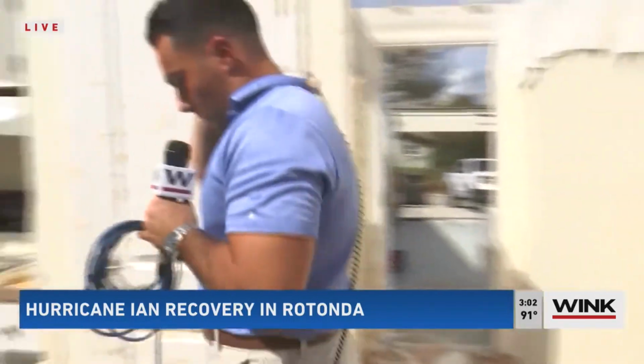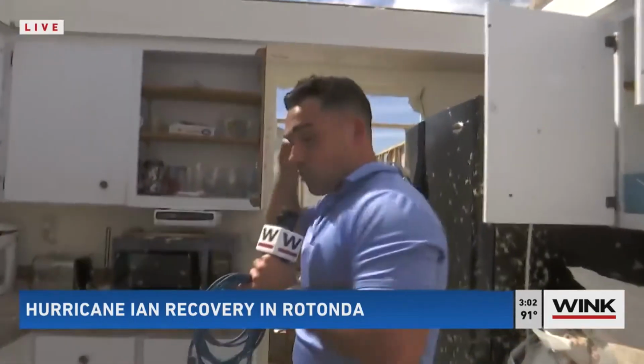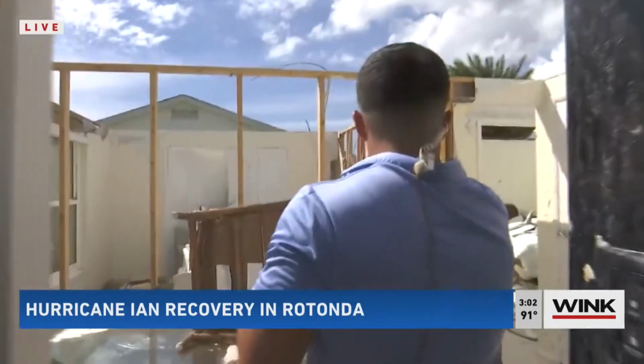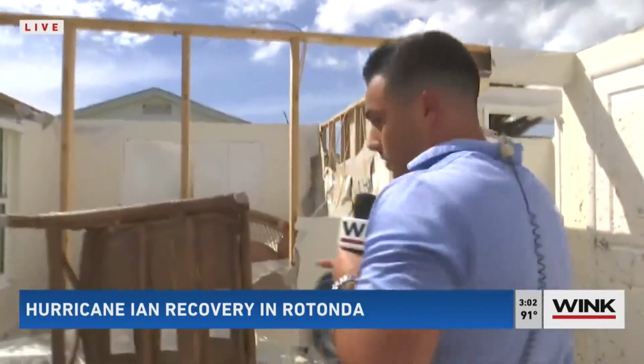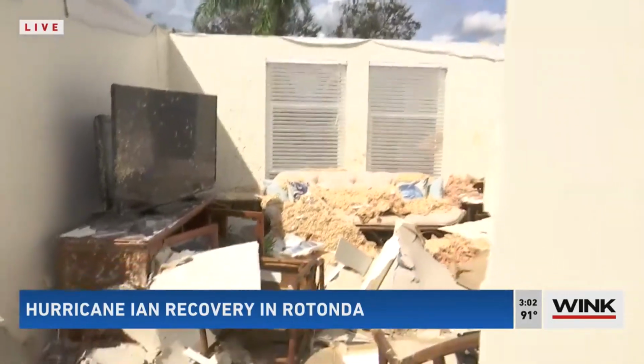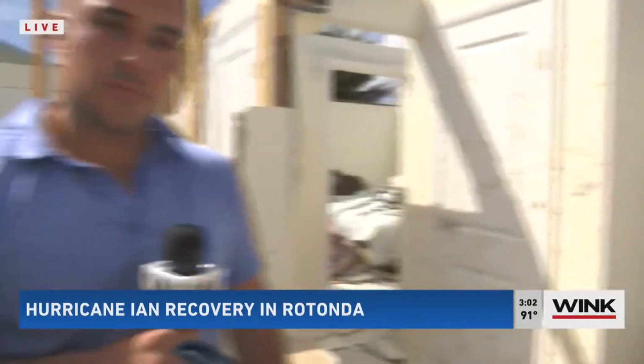Take a quick walk with me before I show you this story. Look at this, this is the kitchen. I mean, these are not just pieces of wood. These are not just pieces of glass. These are real, tangible memories that this family came to know and love. Another guest bedroom over here, the living room to my left now. We have to watch our step because of the glass and because of the nails. Right now, these homeowners are just thanking their lucky stars.